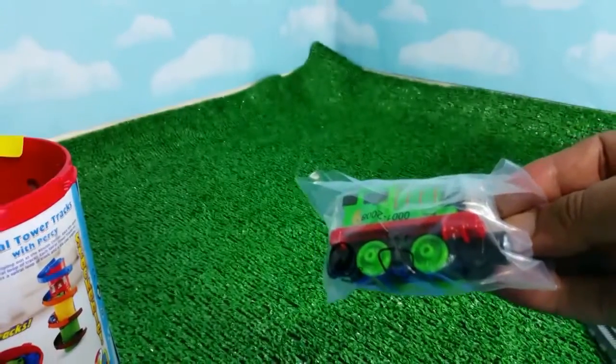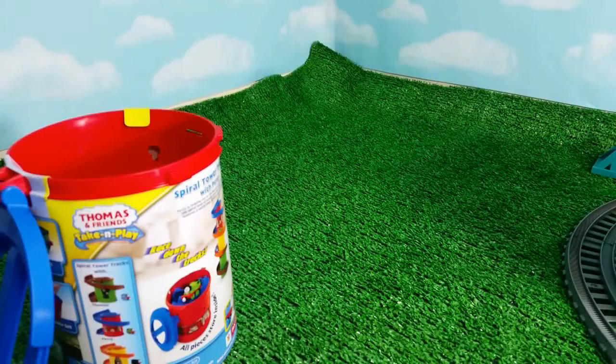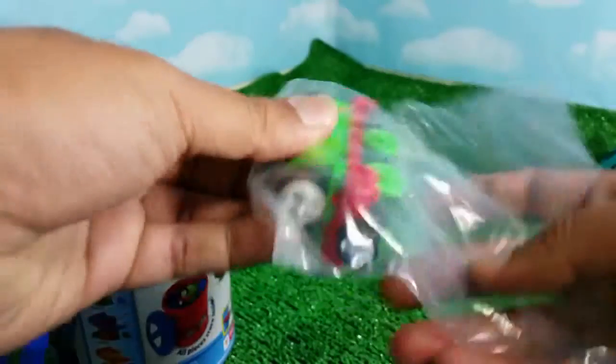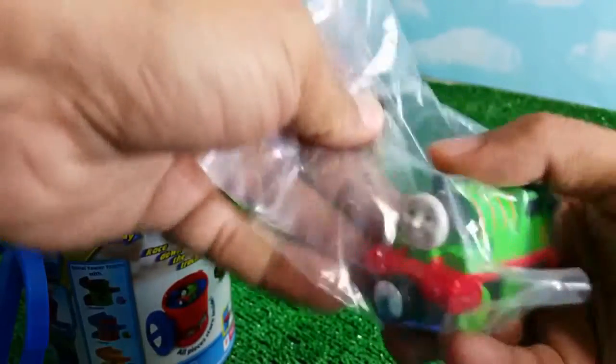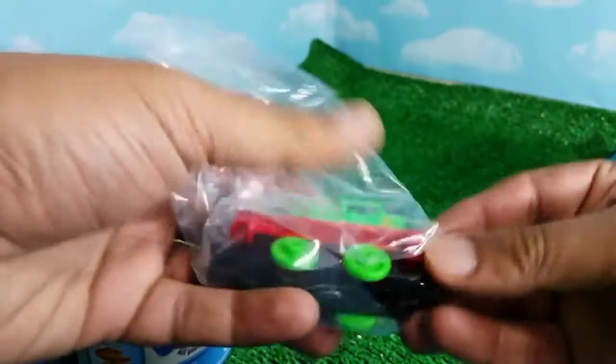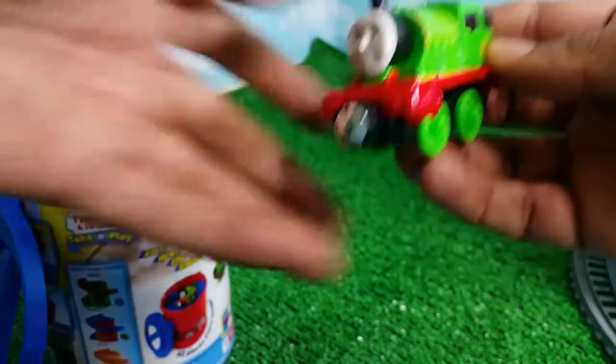And here comes the last thing but not least for today. Alright, look at this. You're going to open that. Yay! Stay tuned. You can see a Percy? Percy. It's newly redesigned. It's the new one. It's not a talking one.